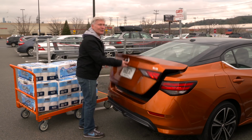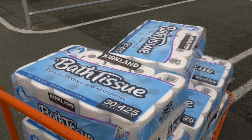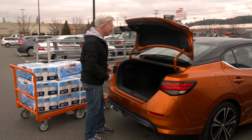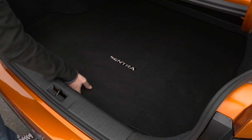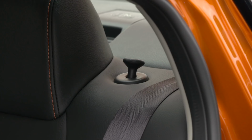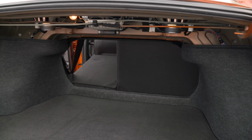Some TP trunk test trivia. The record for a sedan is 8 bundles, which are about the size of a carry-on suitcase. It was the Ford Taurus, by the way. May it rest in peace. A spare tire? Many luxury cars don't have those. This is where you're going to be dropping the 60-40 split seat backs. There are no remote releases for those if that's a deal breaker for you.